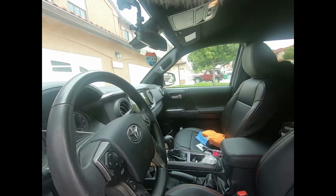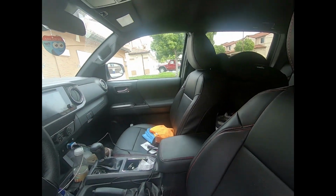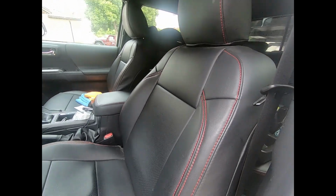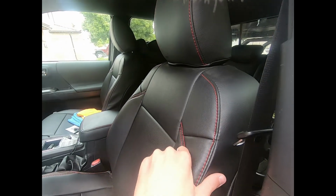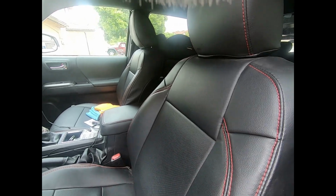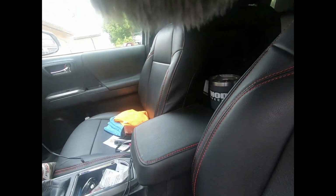So oh yeah, thought I'd show you guys the interior. Excuse the mess. I haven't cleaned it, shame on me, and I do use my truck for work. So yeah, these seat covers are freaking badass, and they fit really flush with the seat itself. They look great, and I also have them in the back as well. It makes you feel like you just have a brand new truck.